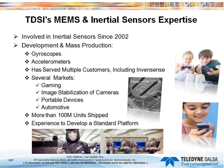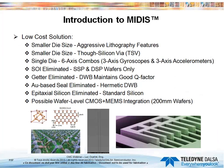And now we introduce a standard platform based on these 11 years of inertial sensor expertise, and this is MIDIS. So what is it that differentiates MIDIS? First, it will give very, very small dies. The dies are small. Those dies are shrinking even more because there will be a reduction of die size with more aggressive lithography. I will talk about that. Smaller die sizes are also accomplished via through-silicon via technologies. I will explain.